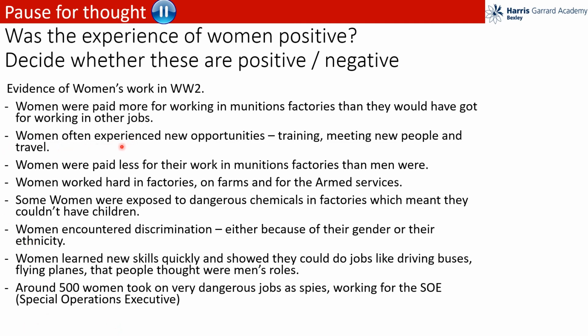Women often experienced new opportunities, training, meeting new people and travel. Is this positive or negative? Why? Women were paid less for their work in munitions factories than men were. Women worked hard in factories, on farms, and for the armed services. Some women were exposed to dangerous chemicals in factories, which meant they couldn't have children. Women encountered discrimination, either because of their gender or their ethnicity.